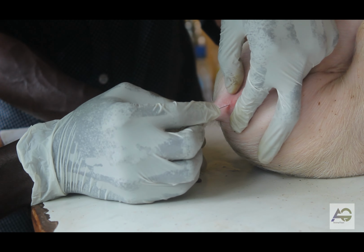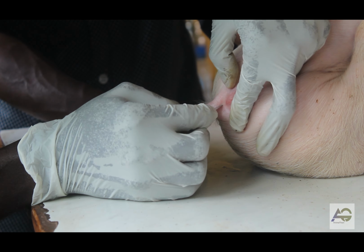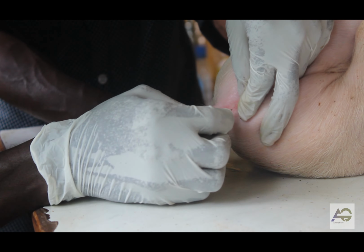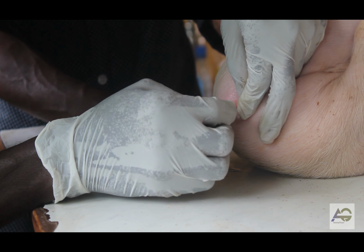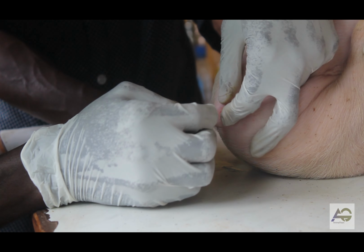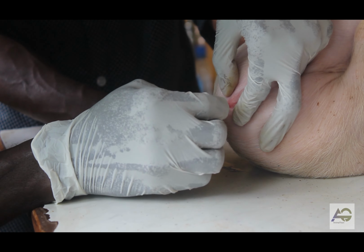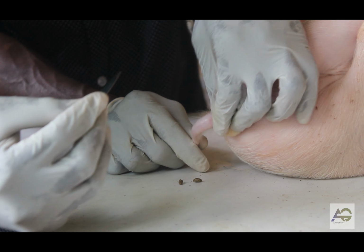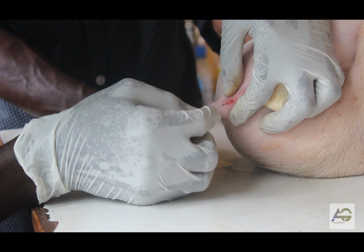So in this particular video, we'll be looking at the surgical way of correcting such a rectovaginal fistula, and also the Atresia ani, which is the absence of anus in this particular piglet.